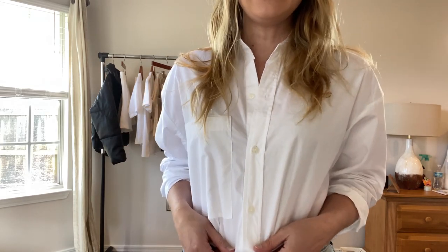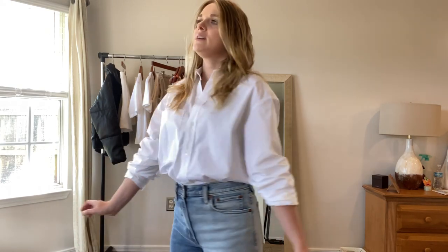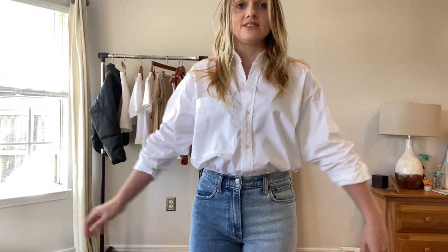But let's go on ahead and do outfit number two. So here is the next top. It is this button-up shirt in a white color. Now this does say on the website that it's an oversized fit, and I 100% agree. It is very oversized. If you just see how it looks on me, this is the size extra small. So if you wanted it to be a little bit more fitted, definitely you're gonna need to size down because this is my typical true to size and it is very oversized.